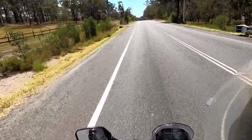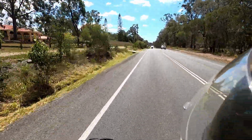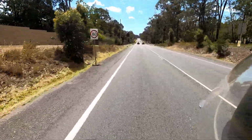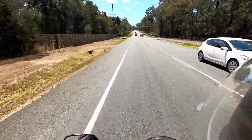That's it, it's 7 kilometers long, I think. Well, it said it was 7 kilometers to Mount Cotton. I just waved at the guy behind me for not running me over with his large truck. That's it. That's the road.